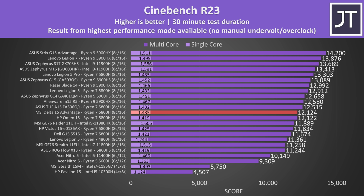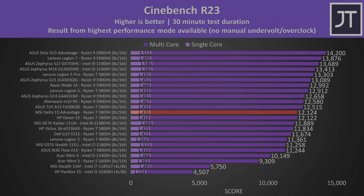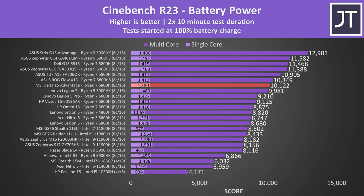It's a fairly middle-of-the-pack result when compared to other Ryzen 7 5800H laptops that I've tested, at least in terms of multi-core. The single-core result is about the same as the others, as that isn't really affected by power or thermal limits like multi-core is. The Delta 15 rises up the ranks out of this same selection of laptops when running the test on battery power. It seems to perform quite well compared to others, even when not plugged into wall power.